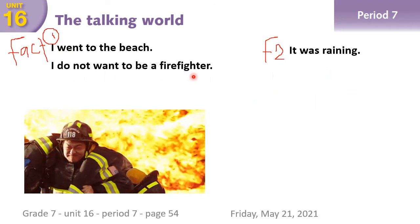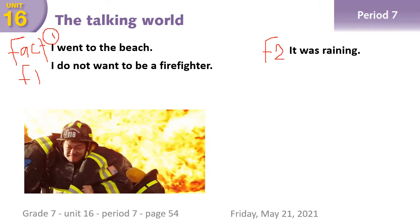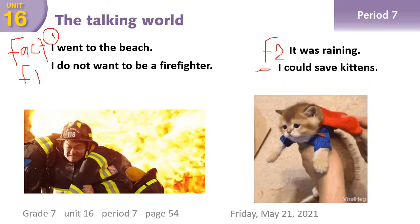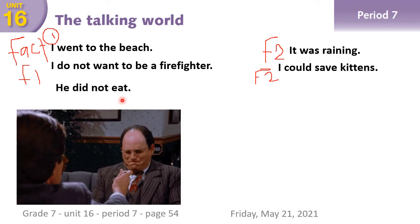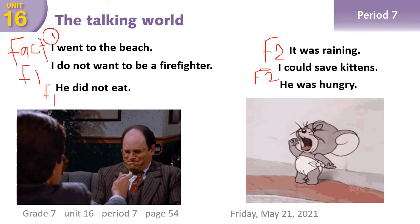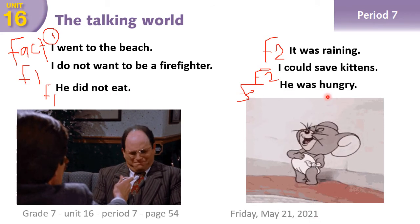I don't want to be a firefighter. That is fact number one, a normal sentence. Someone tells you they don't want to be a firefighter. I can save kittens. Fact number two. He did not eat. Now again, fact number one: He was hungry.